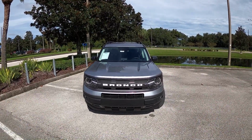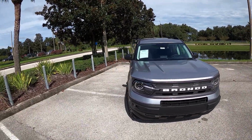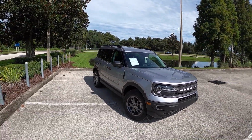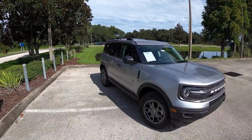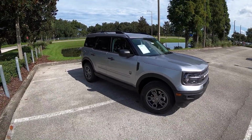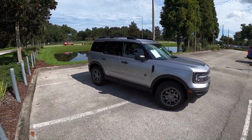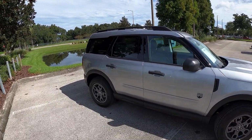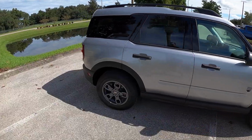This Bronco here is based off the Ford Escape's chassis, so it's not a true Ford Bronco like the regular one that I drove, the big one, that's all brand new. But this one is based off the Escape chassis, and it's a compact size Bronco. I think everybody likes it. So as we putt around on this side here, really nice.